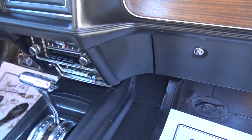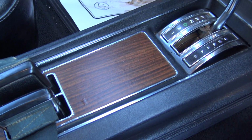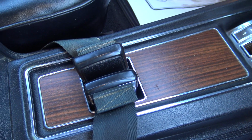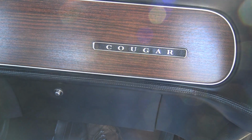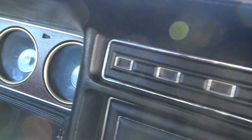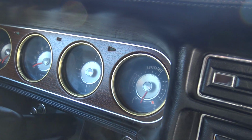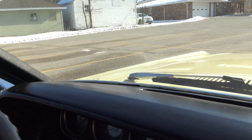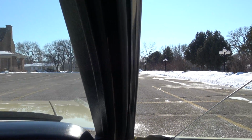Heater fan works excellent. The console's in excellent shape. Even look at the wood grain, guys. It's a really nice car. The wood grain on the dash, the wood grain on the console, wood grain around the gauges, all looks dang near like brand new still. 75,963 original miles. Dash pad is in great shape. That looks like brand new, still nice and soft.